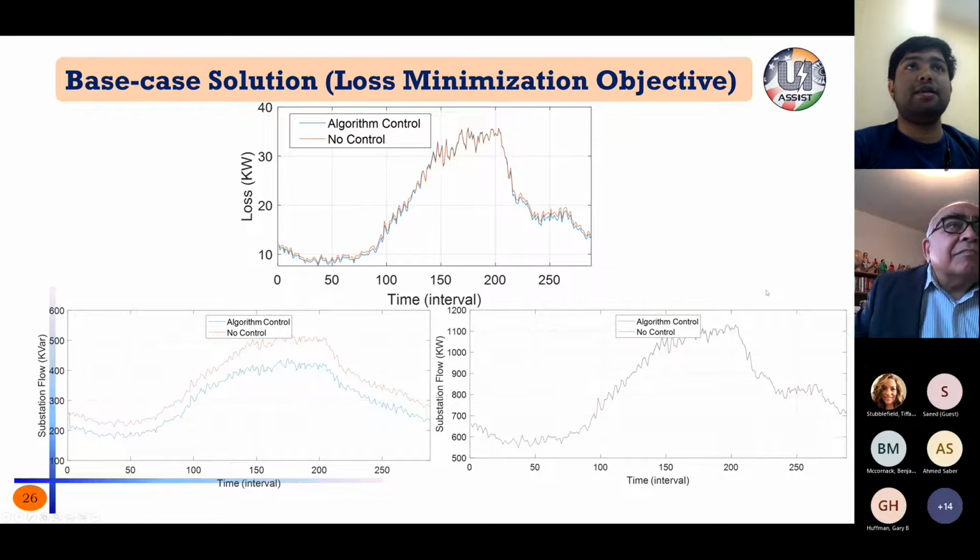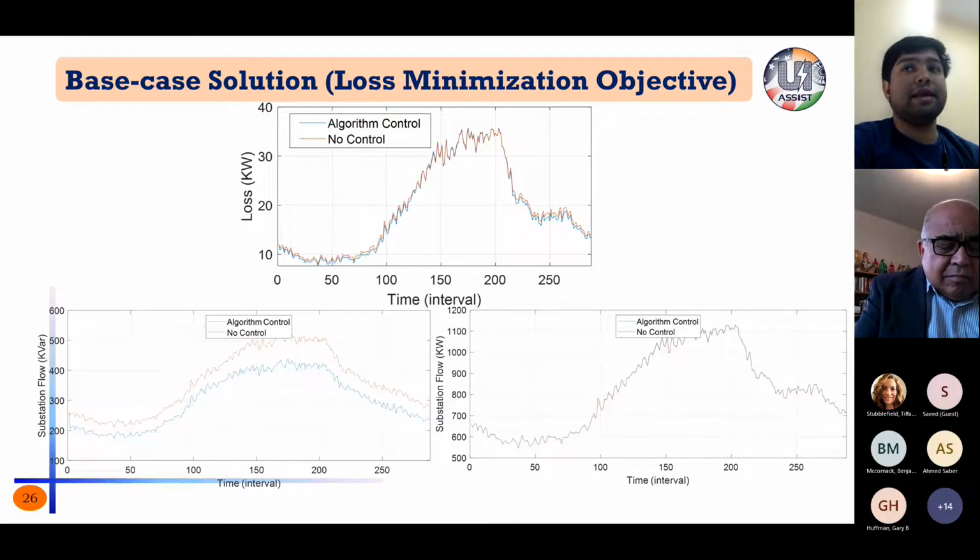as you can see here, the algorithm works as intended, and the losses are being reduced because the objective is of course loss minimization. If you look at the figure in the lower right hand corner, as I was mentioning, if you want to reduce the network losses it would be wise to supply the reactive power locally, so the solution is kind of trivial, as you know. In certain cases, the loss improvement is marginal. That could be because the scheme is retroactive. Plus, in some of the cases, the reactive power injection capability of the DERs is being hit.